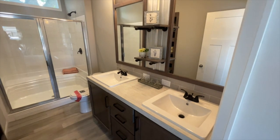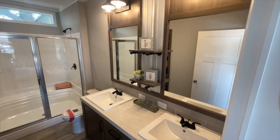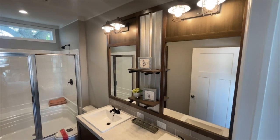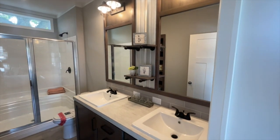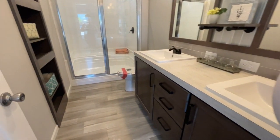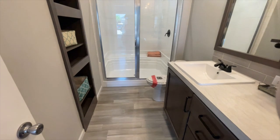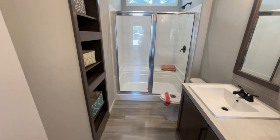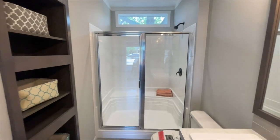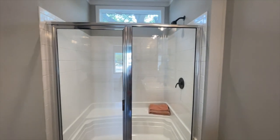Next door to that is the master bathroom. It has double sinks. Love the lighting over the sink. It's high up, but it gives you all the light you need. Love the shelving between the two mirrors. Love the shelving inset into the wall where you can put your towels and personal hygiene items or whatever you like.